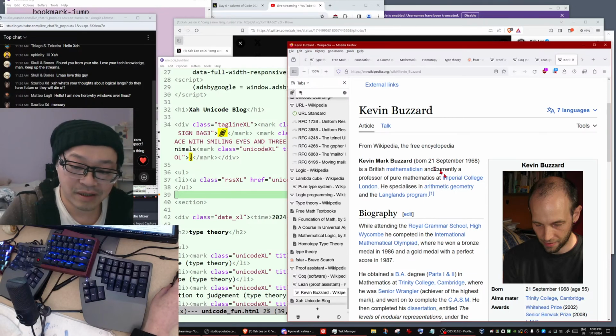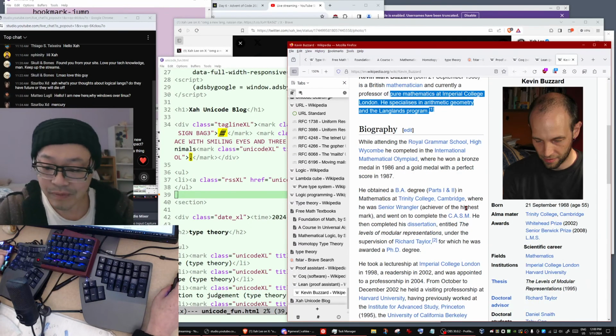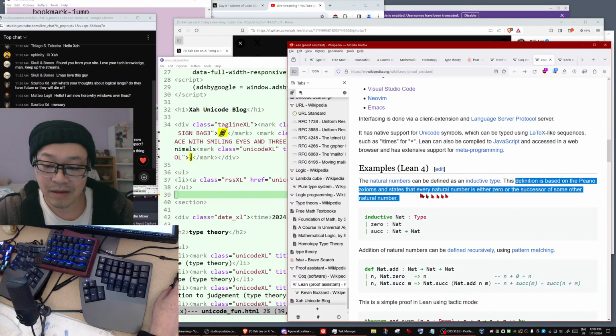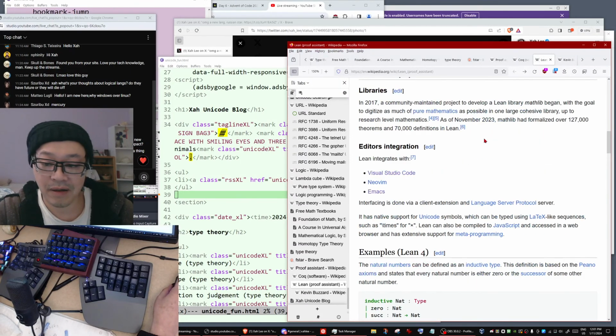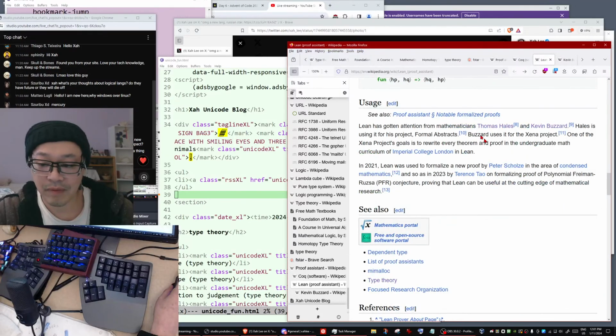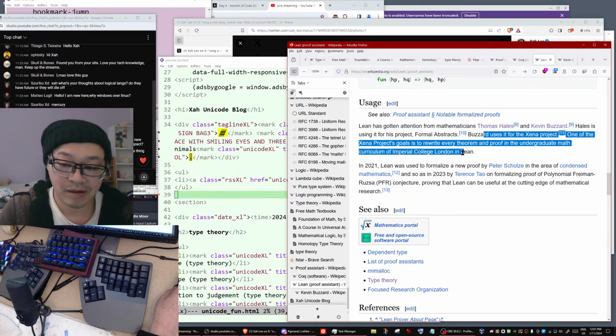So for example, this Buzzard guy, he has done pure mathematics, specialized in arithmetic geometry and the Langlands program. Okay, that's deep mathematics. So what is he doing? Apparently, he's using Lean for the Xena project. One of the Xena project's goals is to rewrite every theorem and proof in the undergraduate math curriculum of Imperial College London, okay, in Lean.